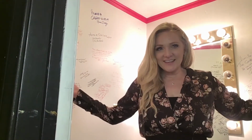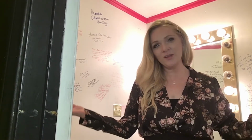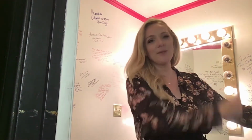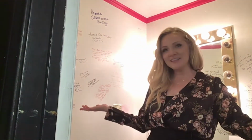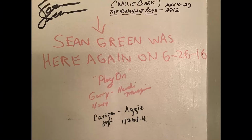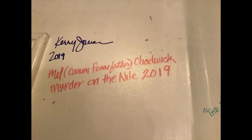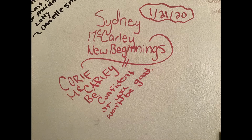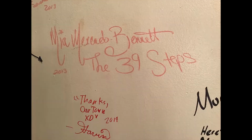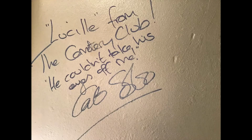You're inside the small dressing room that's reserved for actors and actresses who need a quick change during the show and don't have time to run all the way downstairs, all the way across and back up the other side. What's cool about this room is a few years back, actors and crew members started writing little messages and their autographs and what shows they were involved in, and the tradition has continued. And if you look through, you can read and probably recognize quite a few names.